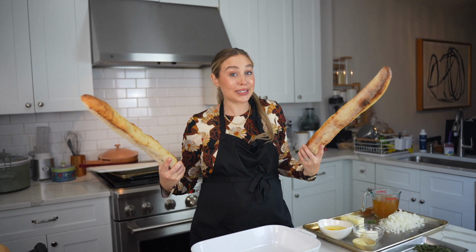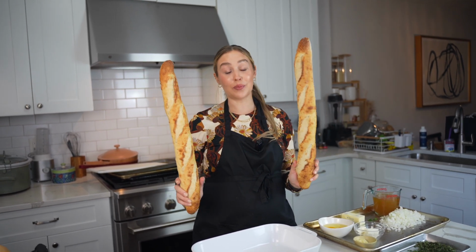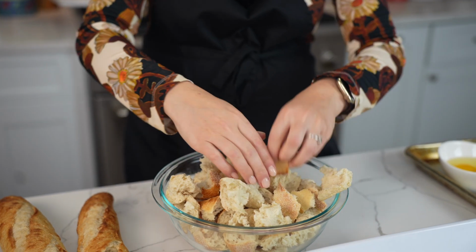Every bakery makes a different size baguette, so I always just buy 2 just to be safe. These are from Costco and they're massive. We're gonna just break it up.